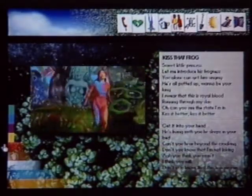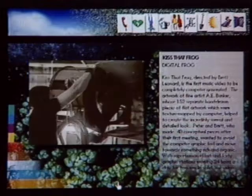Explora One is available in some record stores in addition to traditional software outlets. For the Computer Chronicles, I'm Janelle Patterson.